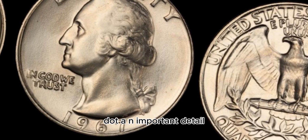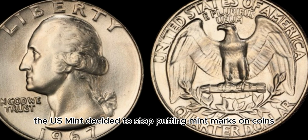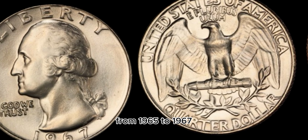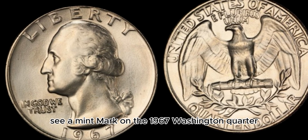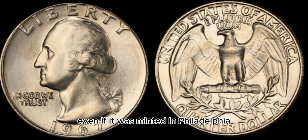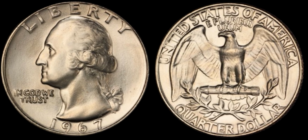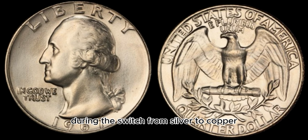An important detail: due to the Coinage Act of 1965, the U.S. Mint decided to stop putting mint marks on coins from 1965 to 1967. That means you won't see a mint mark on the 1967 Washington quarter, even if it was minted in Philadelphia, Denver, or San Francisco. This was done to prevent hoarding of coins during the switch from silver to copper-nickel.